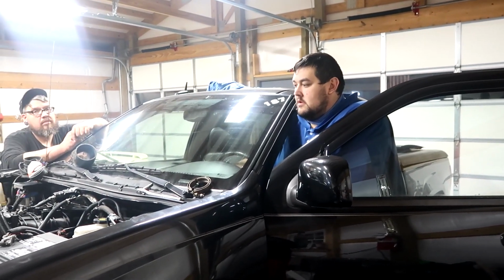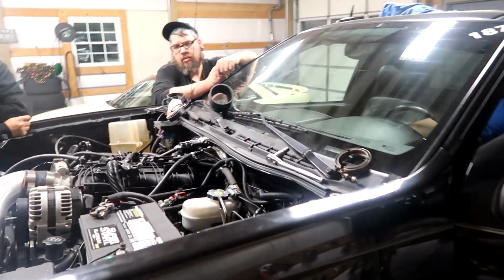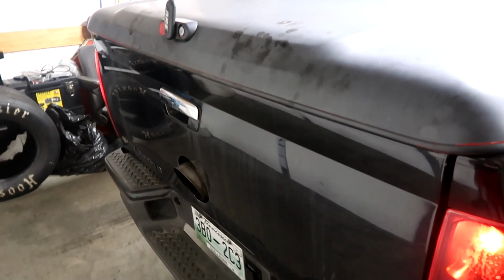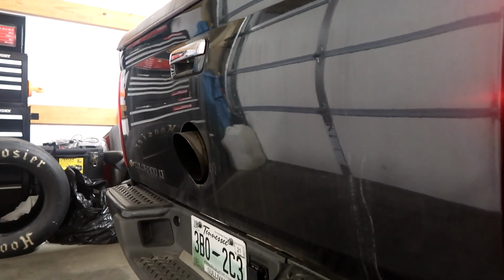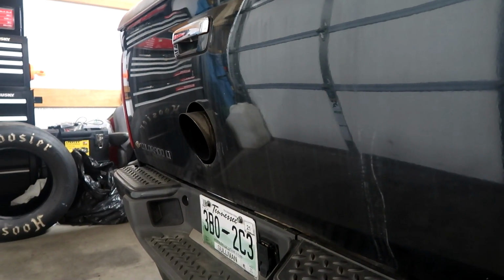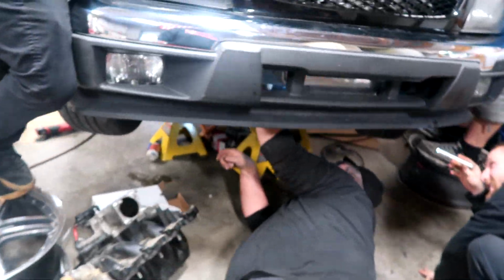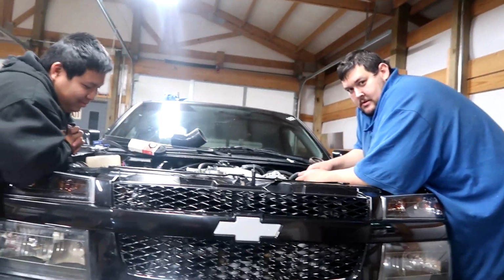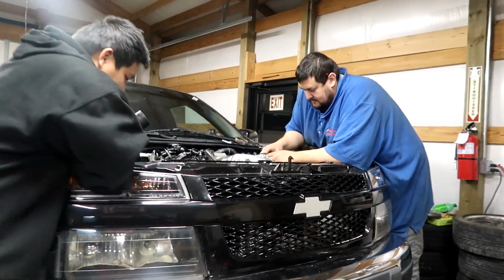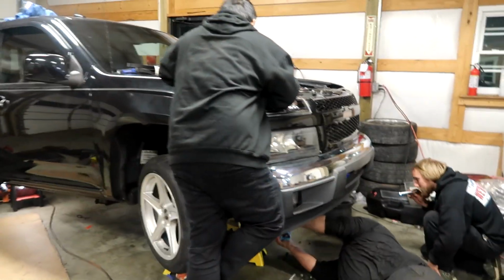What's that noise? I don't know. I don't know if I plugged in the crank position sensor. I didn't mess with that part. Where's it at? Dang, bud. You just gonna leave the crank sensor unplugged? Okay. Hold on.